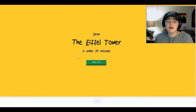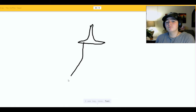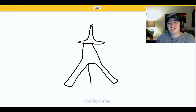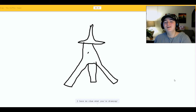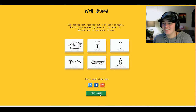The Eiffel Tower. I see leg. Or nose. Or foot. Or shovel. Or syringe. I see pliers. Or parrot. I'm sorry. I don't know. I have no clue what you're drawing. Neither do I. Sorry. I couldn't guess it. I don't know how to draw an Eiffel Tower.